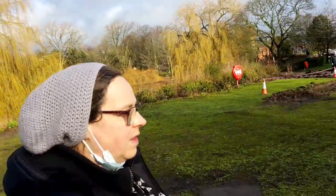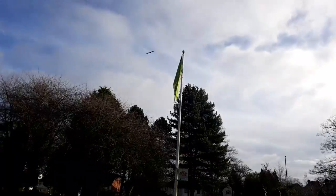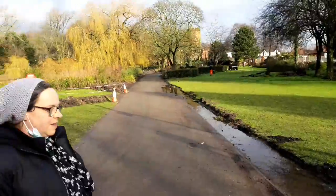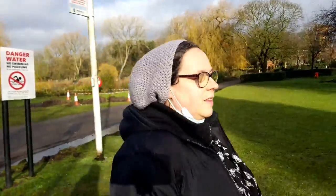So back to our start point. The green flag status of the park is flying high there, a little bit of wind, and we're back to the finish point. So I just want to say thank you to Rachel, who's come along and brought all this wealth of knowledge and information. She's amazing.